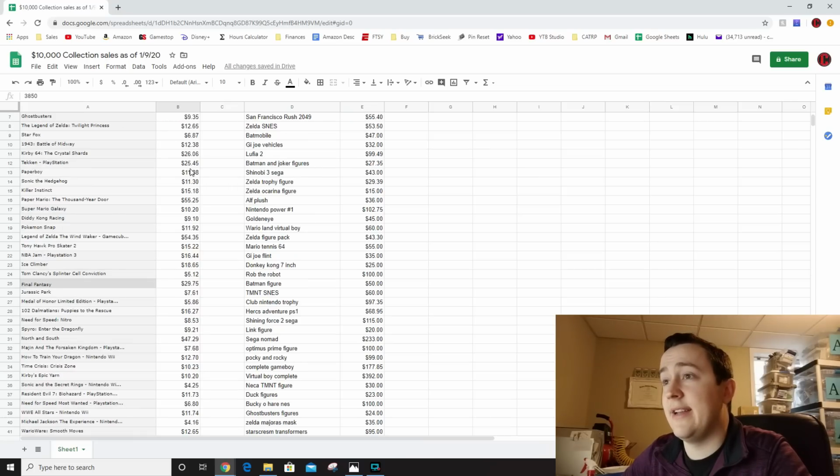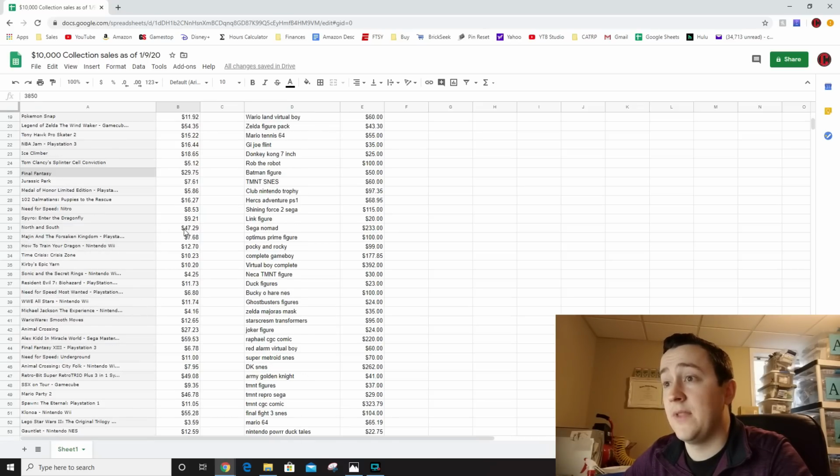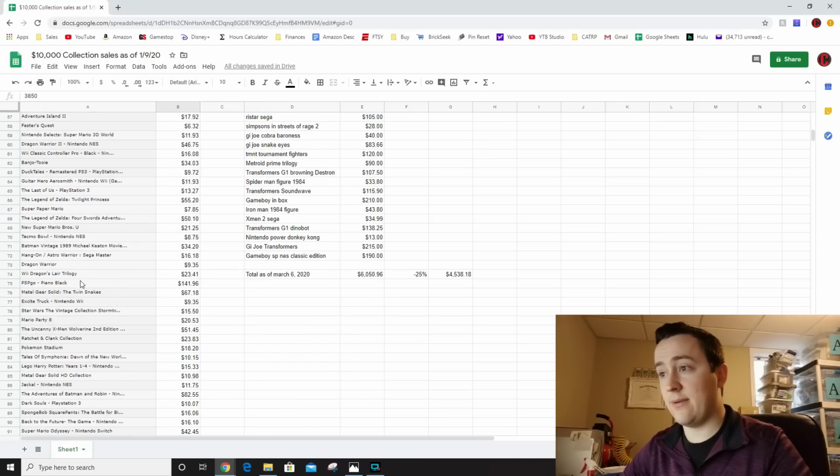Luigi's Mansion, $39. Paper Mario, Thousand Year Door. So the GameCube games did really well. $55. Wind Waker, $54. That is a crazy Christmas premium to get, since that probably sold for $70. North and South on the NES, good sale, $47.29 after all fees again. Alex Kidd in Miracle World for Master System, $59.53. Klonoa for the Nintendo Wii, $55.28. So just some crazy sales here.